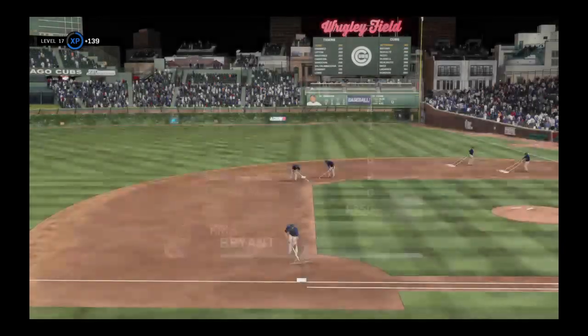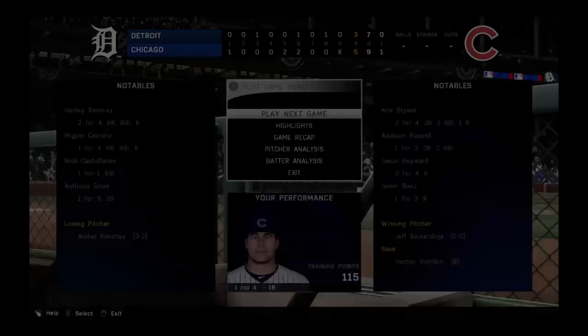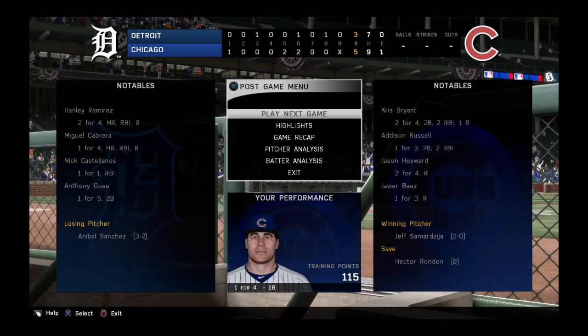And fellas, when you're on the big stage here at the World Series, you want to make sure you bring the A game. And this man right here certainly did. He's our top player of the game.